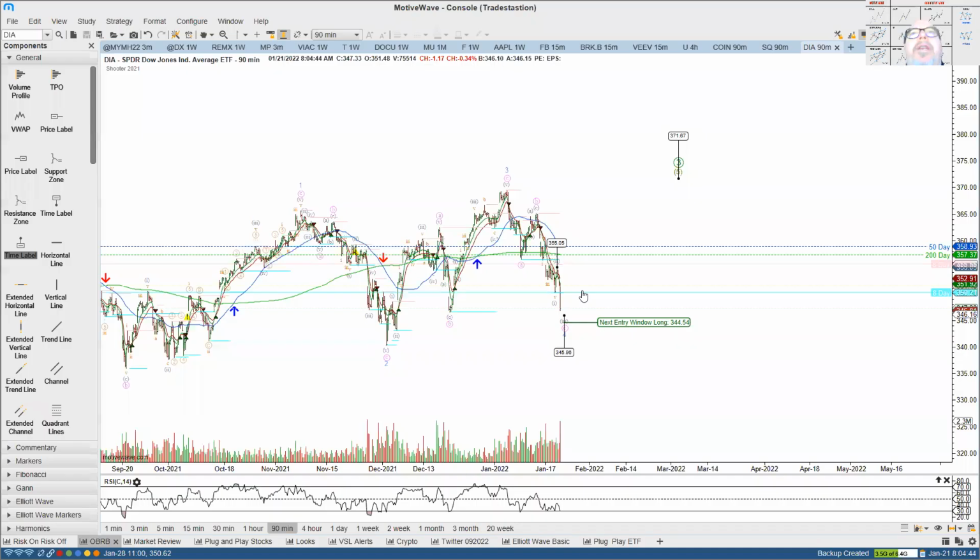I'm going to start off with the Dow this morning. Looks like maybe we put in about a 344, using the Spider Dow ETF as an example here, on the 90-minute. Then we should push and put in some highs. One thing here, I see this grouping as a 3. So this is like drive 1, this is drive 2. We should get our third drive here and complete up at that point.